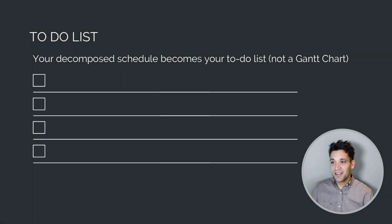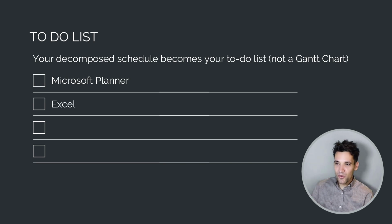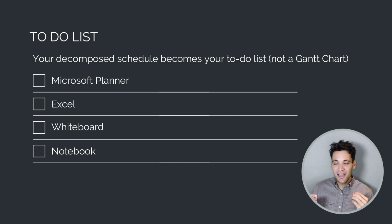This might be done in Microsoft Planner. I've always found with schedule implementation, you don't really want a complicated Gantt chart. You just want an Excel document, a to-do list, a whiteboard, something really simple that the team can see and everyone can be working back from.